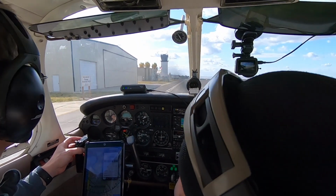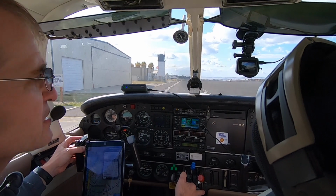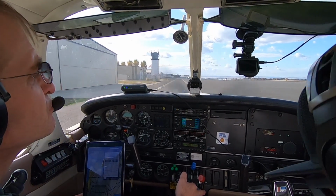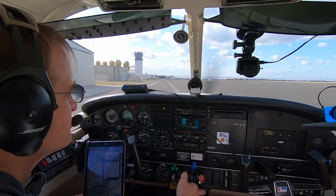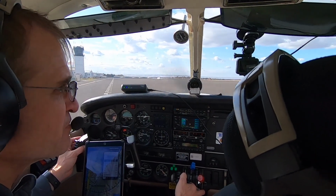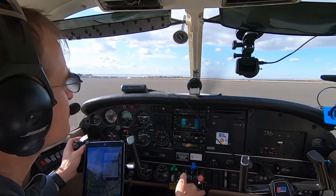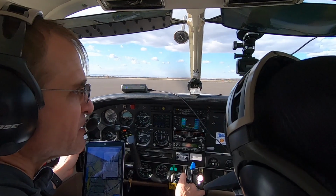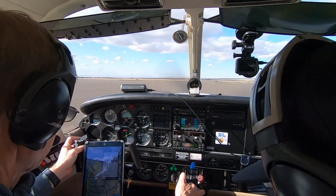Saratoga 670 Papa is at the fuel tanks and I'd like to depart to the east. Saratoga 670 Papa, Walla Walla Ground, runway 20, taxi via Alpha. The wind 2708, altimeter 3020. 3020 and 2708, and runway 20 via Alpha, and I did pick up the ASOS.